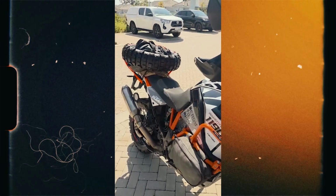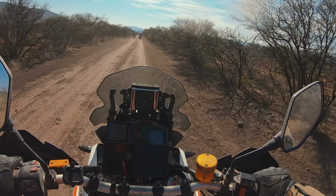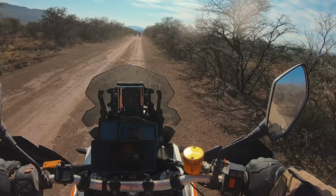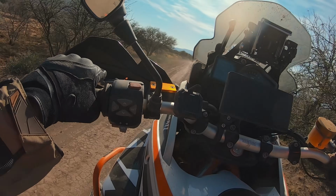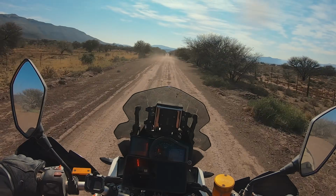Lekker boys! I'm gonna leave now, just wanna show you guys the bike. Lekker gents, drive safe. It is a bit of a miracle that Johan was able to make it, because just a week before, he had been out in the Tankwa when his bike took a bit of a beating.